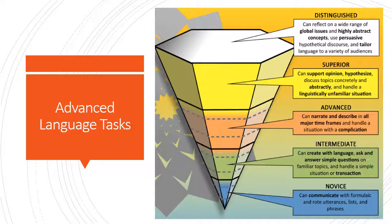The level after that, the yellow level, superior, this is the kind of language we practice once we're in university. Being able to really support our opinions, hypothesize about different possibilities, deal with abstract concepts, and learn about things that we're not even familiar with in our native language. That's the superior level language, and that's what university helps us develop, whether in our native language or when we're dealing with a second language.